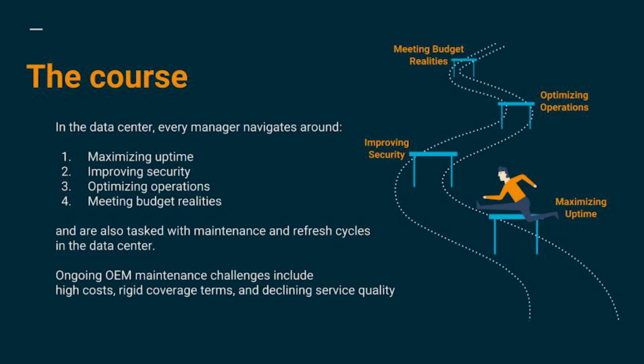As I mentioned, we want to start by laying out the course. When we think about the data center, Jake and I have had the opportunity to be in front of a lot of IT managers, chief information officers, data center managers. What we hear often is we've got to navigate this course. There's typically a handful of things that come up throughout the days and weeks and months in the data center. One of them is uptime. That's critical. How do I maximize the uptime of all my equipment in my data center for all of my users? A big part of that is security.